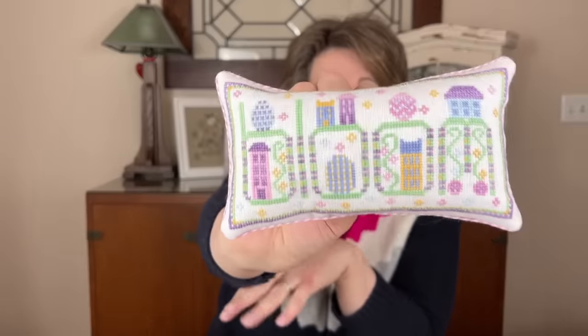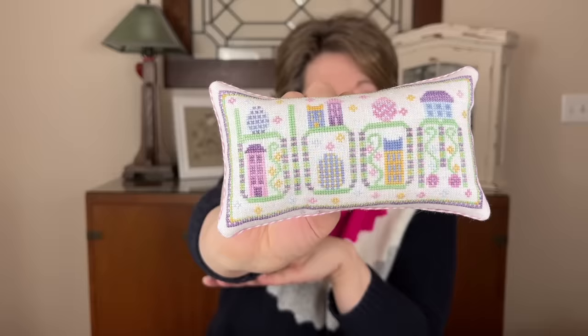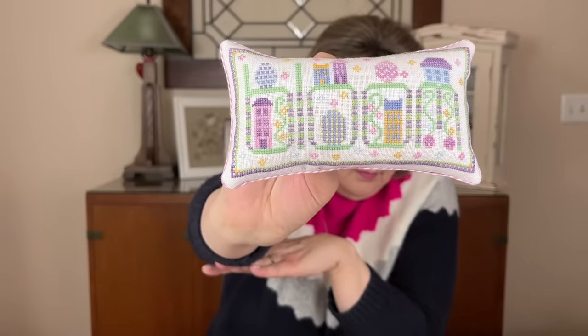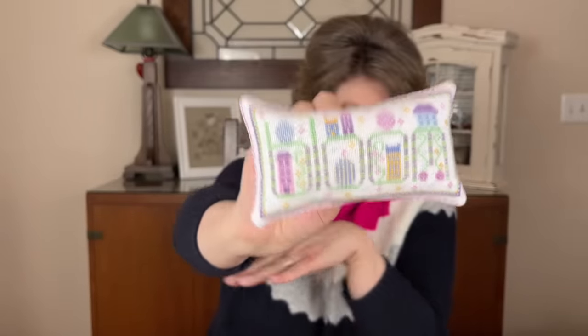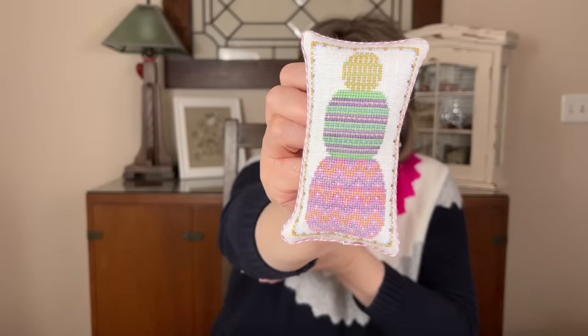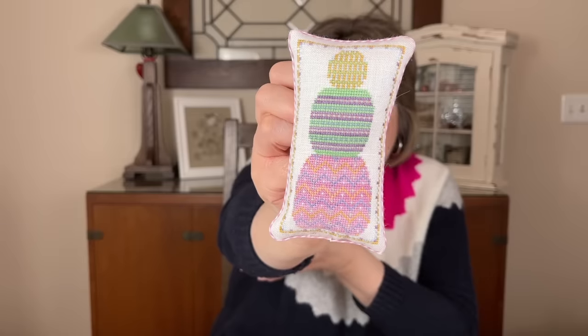So when I do Words for Home, I do the word, I do a stack, and I do a little teeny tiny mini town. So here is Bloom, and I don't usually stitch with pastel colors, so that was kind of fun. So there's Bloom. And then I took the eggs and made an egg stack. And the theory with this is you get 3 pillows that go together, so it's easy to do a little display, a little bowl display.